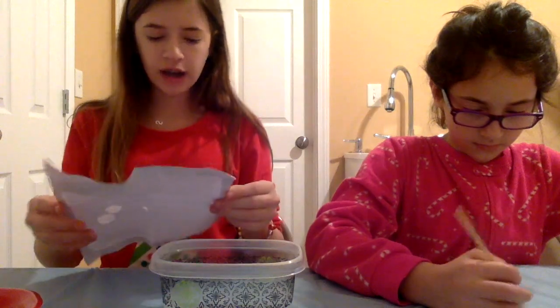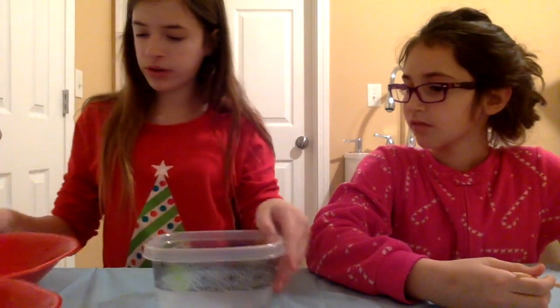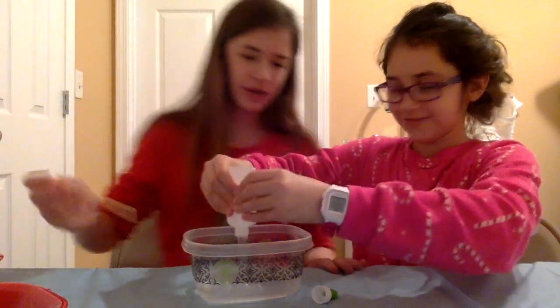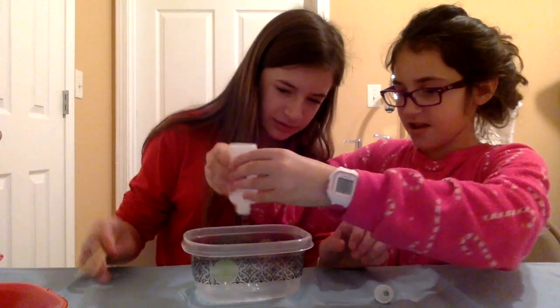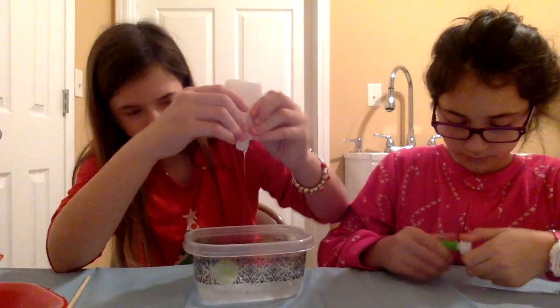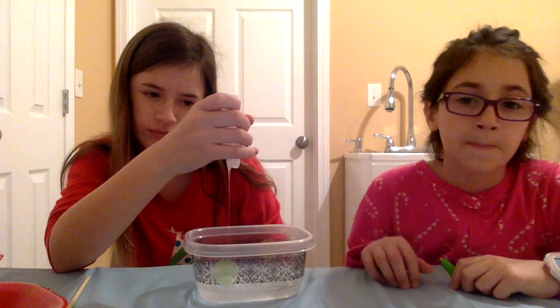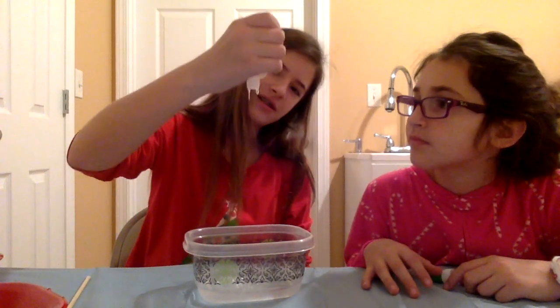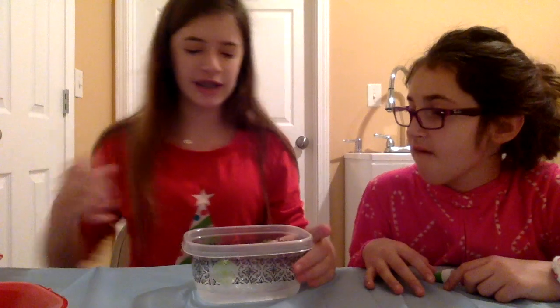Then it says, fill a second cup with 10 milliliters of room temperature water and add in a full bottle of clear glue. Okay, so we're gonna pour the 10 milliliters of room temperature water in here, and it's room temperature, so it's a little cold, a little warm. And we're going to put the whole bottle in. Make sure you try to get all of it. Whoa, so bubbly. And mix together. So I'm gonna mix.